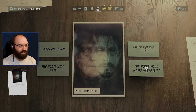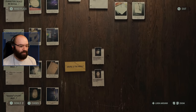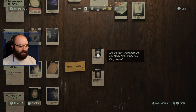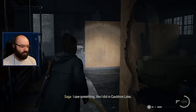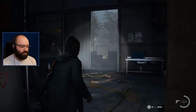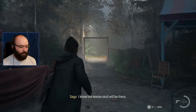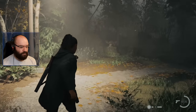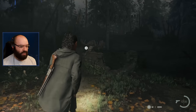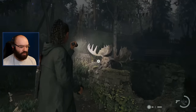Jesus. Well done, Saga. Very interesting profiling. They hid their victim's body in a well. Maybe that's not the only thing they hid. I saw something, like I did in Cauldron Lake. The well, here in Coffee World. I know the moose skull will be there. Oh, it's just sitting there. I thought we would have to end up using it. It's just there.